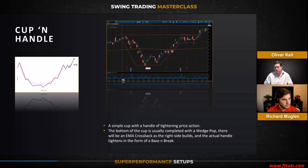So the one thing I'll say about the cup and handle, or really any base for that matter, is the depth of the cup, you have to take it in context of what the market's doing. So this is an example of Trade Desk coming off the COVID lows. And this is like a 50% deep cup, which technically is a violation of that 30% deep base. But we had a 35% sell off in the indexes. Now, if we had had a 10% sell off in the indexes and I saw a 50% deep base, I would be thinking this is likely a punch bowl of death and it's going to roll back over.